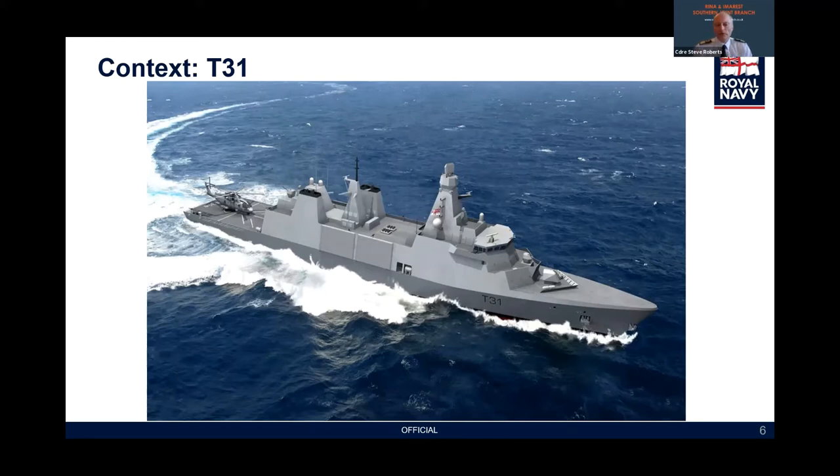And the approach that was taken with 31 was setting effectively a very high level set of requirements, but running a competition to say, well, what can we get for our money? And I think as a result, we've got a very good ship, a very good design. It's one that has been proven with the Danish Navy and will be excellent at doing its job of maritime security around the world. So very different approach to the procurement. And we're on contract now with Babcock to deliver five Type 31s.